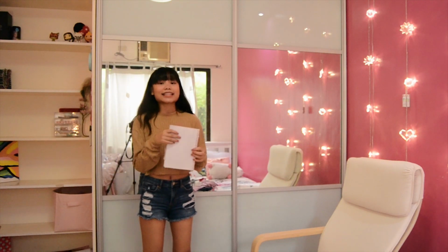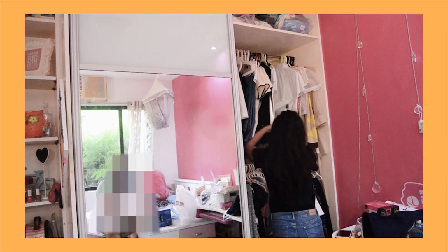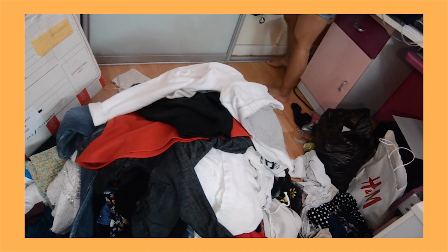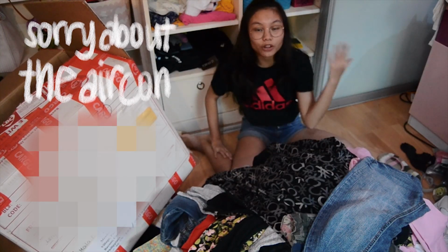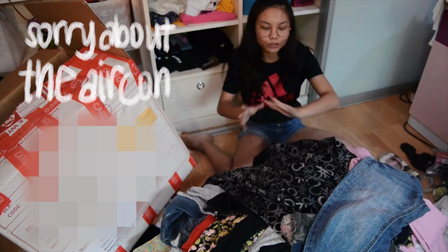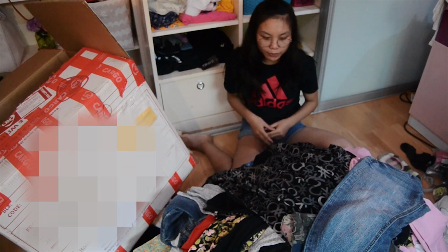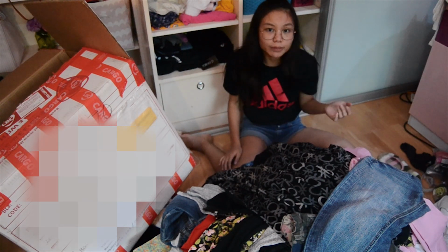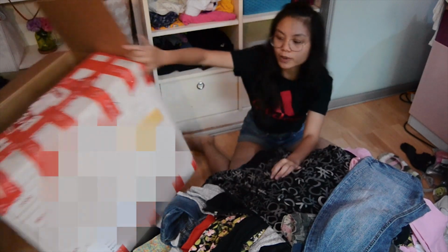So the first thing that I did is sort through all of my clothes. I didn't realize I had this many clothes, and I have gone through a lot of closet and clothes decluttering before. Okay, so I just went through all the clothes in my closet and I made a huge pile of clothes that I'm kind of questionable about. So I'm gonna be deciding now if I'm gonna keep them or stash them away and either donate, sell them, something.